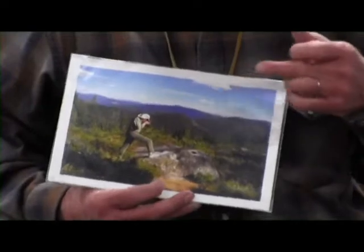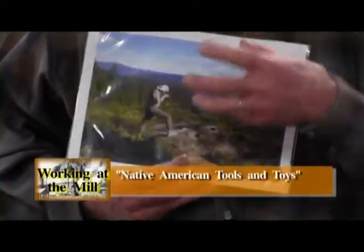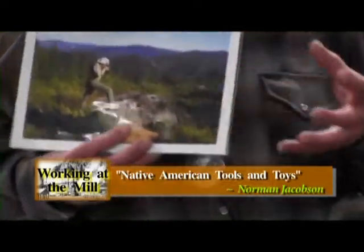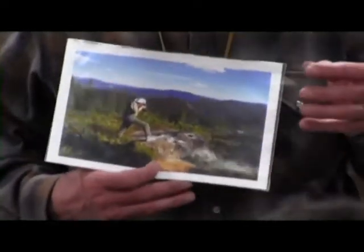And basically this is a vision quest, where they come in and paint themselves up, and then they'll sit and wait until an animal or something comes around.